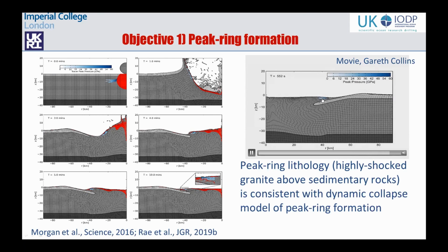So this is where we drilled. This is where the peak ring is, and the shock pressures are consistent with the mineralogy. You can also see that the sediments are directly beneath. The sediments have dropped to form a terrace zone directly beneath the peak ring. So we were able to rule out other models of peak ring formation and decide the dynamic collapse model was correct.